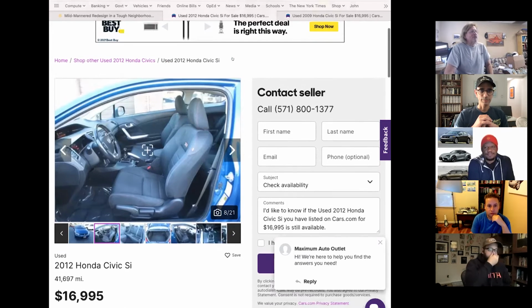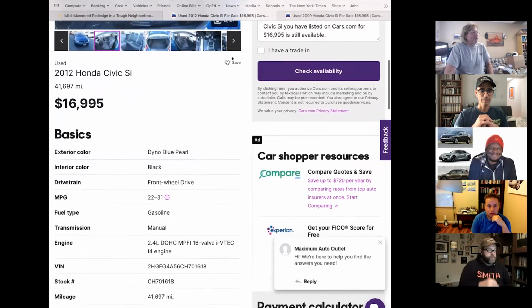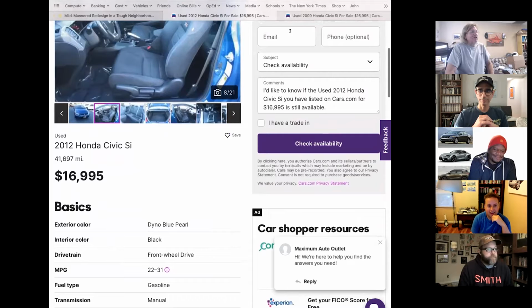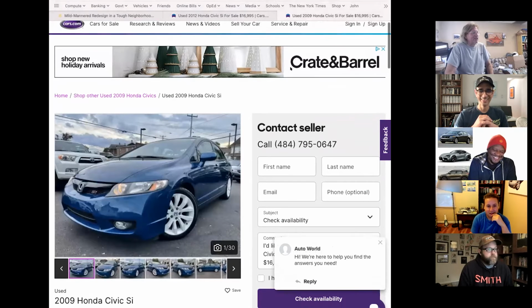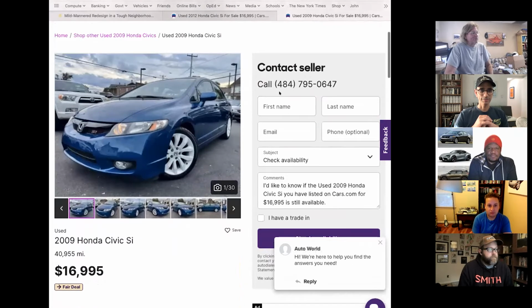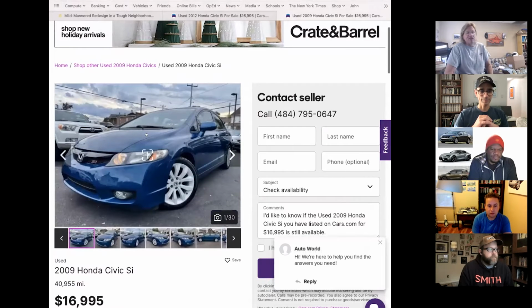I think it's interesting that this one, which only has 41,000 miles on it, is at $16,995 because prices right now are stupid. Are you gonna save it? Well, no, but here's a 2009 with 40,000 miles on it. Basically the same price. And 3 years older, it's about similar mileage. I'd much rather have the 2009 car than have the 2012 car.